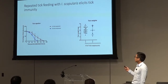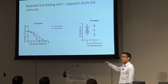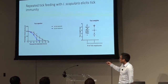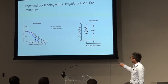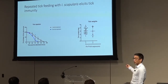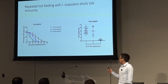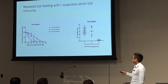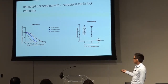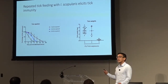Next slide, please. When you come back 2 to 3 weeks later and apply ticks for the second time, you can see that the rate of detachment occurs much faster, almost fully detached by 72 hours. Looking at their engorgement weights, only a few of the ticks were able to fully engorge, even though we put on the same number of ticks. Next slide, please. When you come back for the third time, the ticks rapidly detach, almost completely gone by 48 hours, and none of the ticks were able to fully engorge. So it's quite impressive.